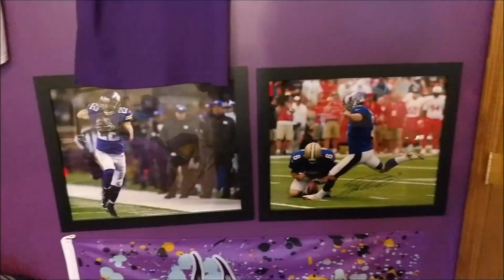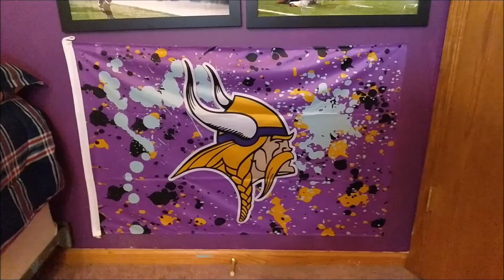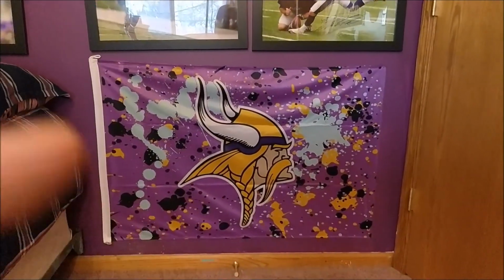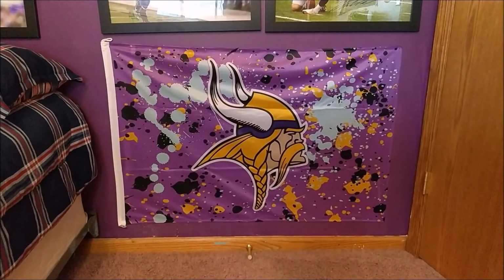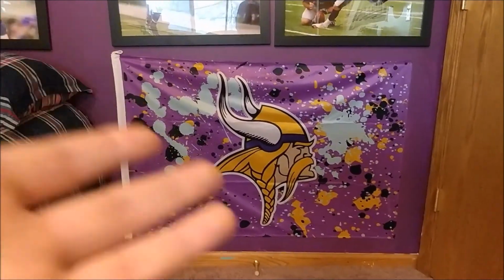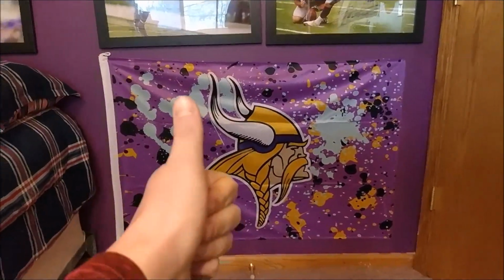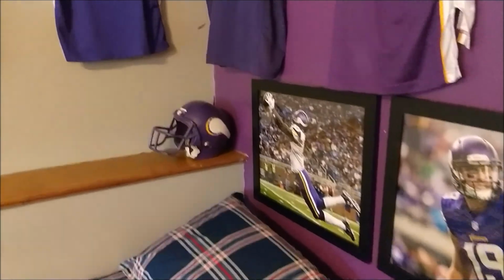So that's all the pictures. AME Sports, really cool place. This flag right here is kind of different. I have another flag that looks just like it, but it's not all paint looking. My sister actually got this for me, about 5 months ago. She just came out of the blue with it. She was like, hey, I got this for you, Nick. I was like, cool, thanks.